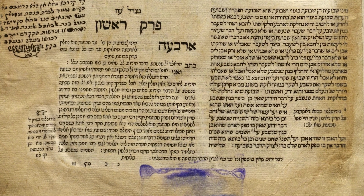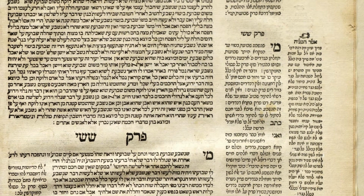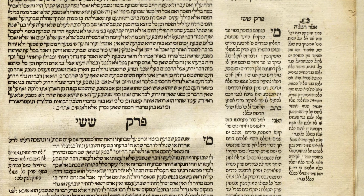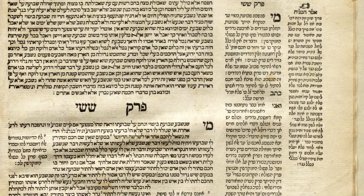This naturally creates an enormous feud between the two printers. Eventually, a cherem, an excommunication, is written by the greatest Ashkenazi rabbi of the day, the Ramah, Rabbi Moses Isserles, in Krakow. Conflict continues, and eventually the two printers turn to the Pope in Rome and to the Inquisition to try to settle the differences.